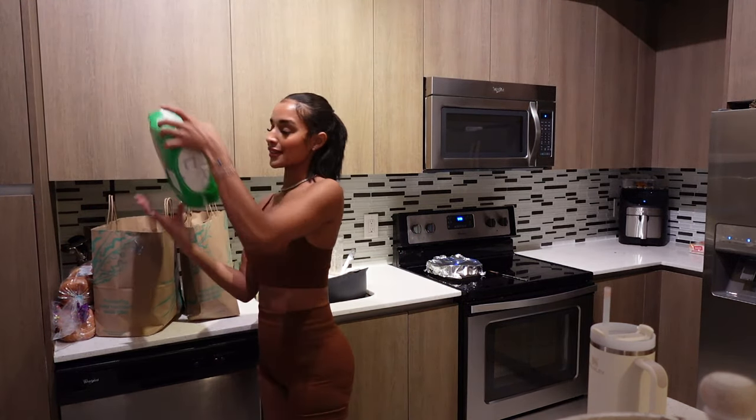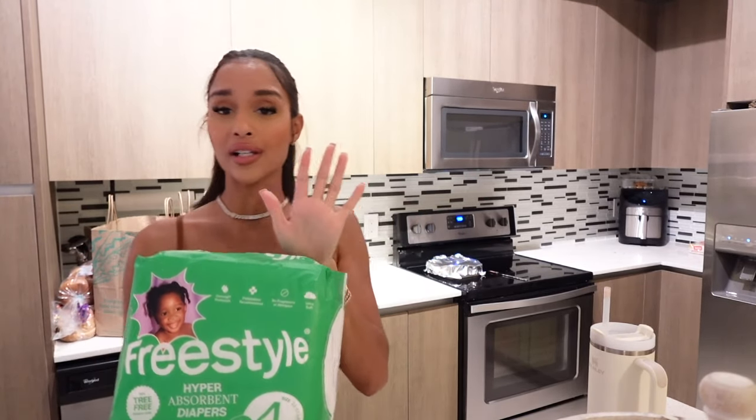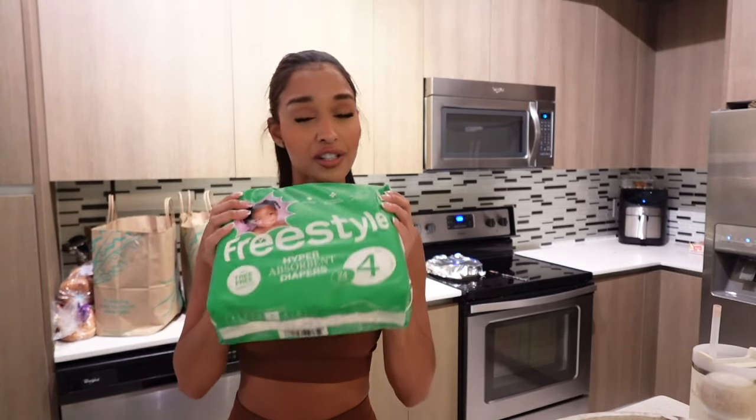Ooh. I got Priest diapers. I got him these diapers last time from Whole Foods because I wasn't sure which one to try. You know, they have real organic stuff and all that. Y'all know exactly how Whole Foods is. They be too extra sometimes, but I got these and I actually really liked them. So I got some again.